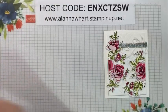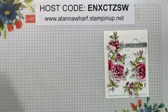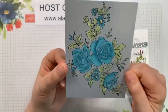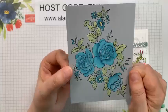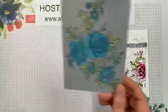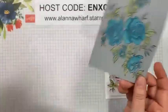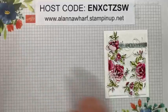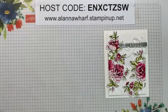And then I have another project I'm working on. I don't know that this is going to be one for this week because it's a lot of coloring, but I've been working on this piece here too. I just have to decide what I'm going to do with it. But I thought I would show you guys this. And I'll tell you more at another time how I colored that, but I just love the color palette of that one. Okay, so let's review supplies.